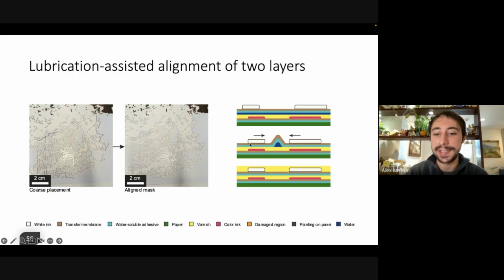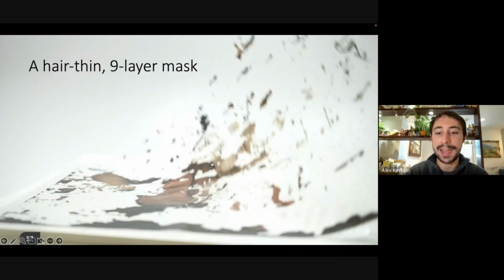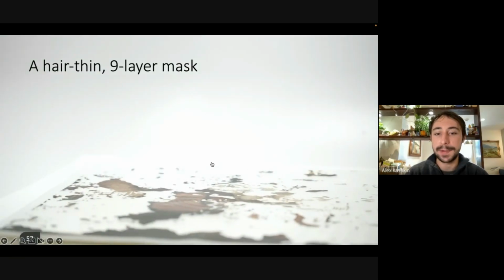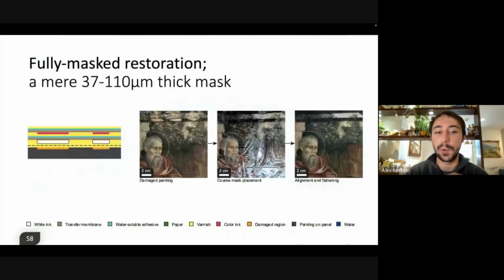But this mask as a whole consists of multiple layers of carrier polymers, those short chain hydrocarbons that I mentioned, the interfacing varnishes, and then water-soluble adhesives that enable the delamination of the mask. So the mask as a whole, it is genuinely hair thin. Once it's fabricated, the mask ends up being only around 30 microns thick in transparent regions of the mask. So that's around a third the diameter of a human hair. So this mask, once it's made, is thinner than most kinds of resin varnishes that are applied to paintings conventionally.